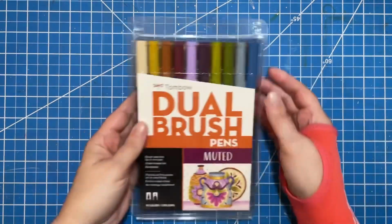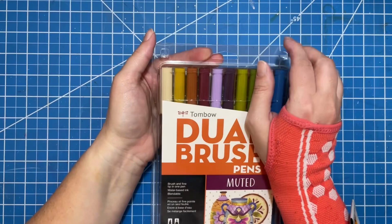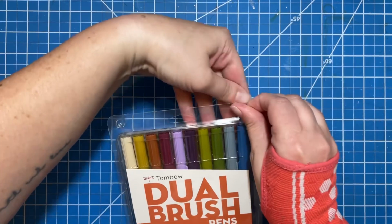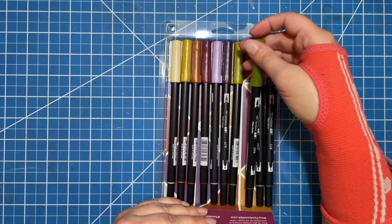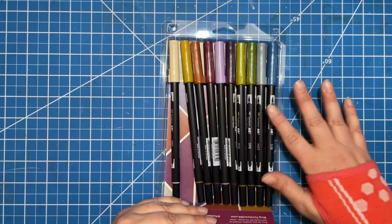Okay, so I've got a few different things. I have some books, of course, but then I did get a couple of supplies. So first, we're going to talk about these. These are the Tombow dual brush pens. I love my Tombows. These were a gift from my beautiful friend Corey for my birthday last month. And I have not opened them yet because I am way behind in all kinds of stuff, but I don't have these colors yet. So I'm excited to add them to my collection. And I love Tombow markers.